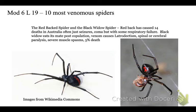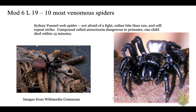The venom causes latrodectism, spinal or cerebral paralysis, severe muscle spasms, and can cause death. And these are all over the American Southwest, out in the desert. You don't want to mess with one of these. But you can find them all over the place. They're pretty gnarly. All right, our next spider, the Sydney funnel web spider.